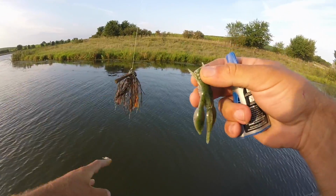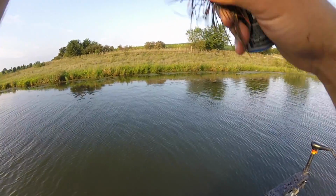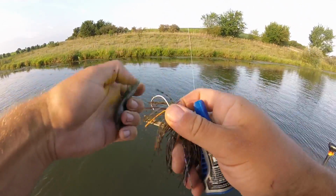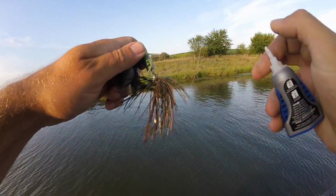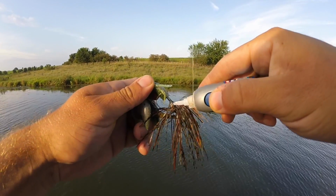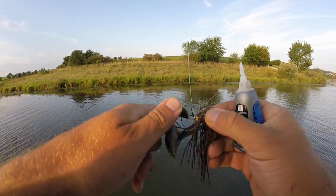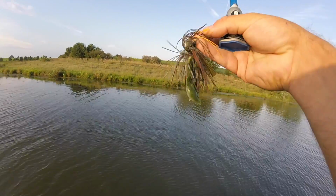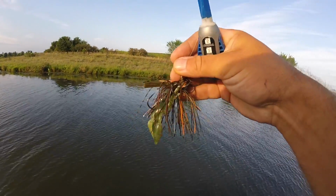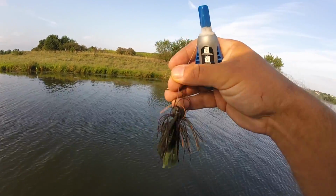So we're gonna take off about 3/4 of an inch of that plastic, and then we're just gonna thread them on there like you do any other jig trailer. Throw a little dab of super glue on there. Slide them on up. Look at that sexy little craw bait on the back of a jig. Let's see if we can get some bites on this jig right here.